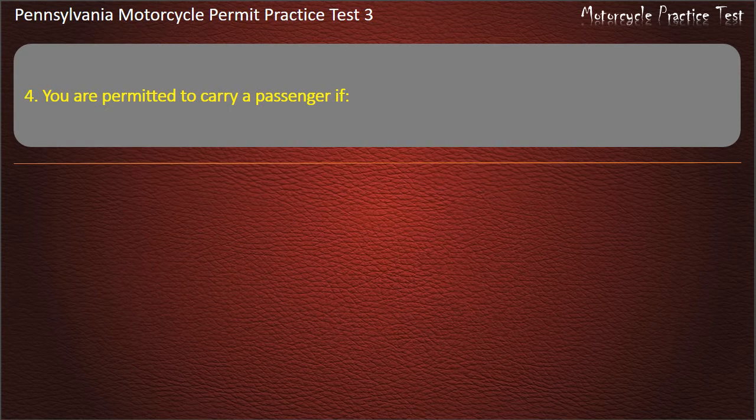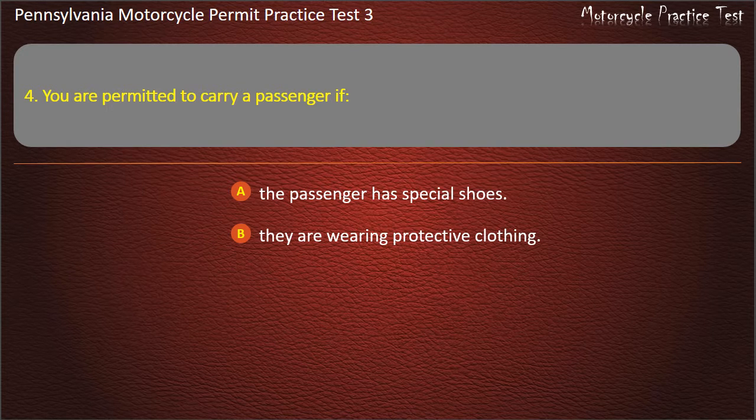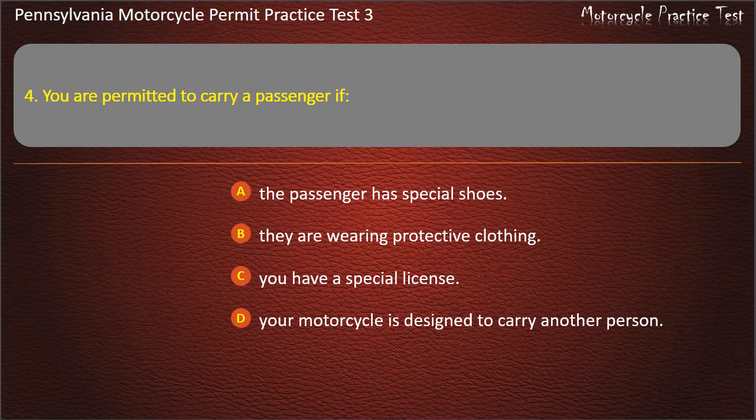Question 4. You are permitted to carry a passenger if the passenger has special shoes, they are wearing protective clothing, you have a special license, or your motorcycle is designed to carry another person. Answer. Your motorcycle is designed to carry another person.